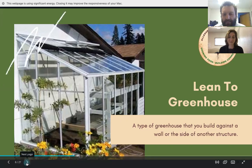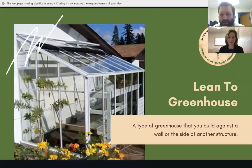So yeah, I think the most limiting factor to the lean-to is how much space you have to work with, like if it's just the side of a garage. But it's good for existing structures.